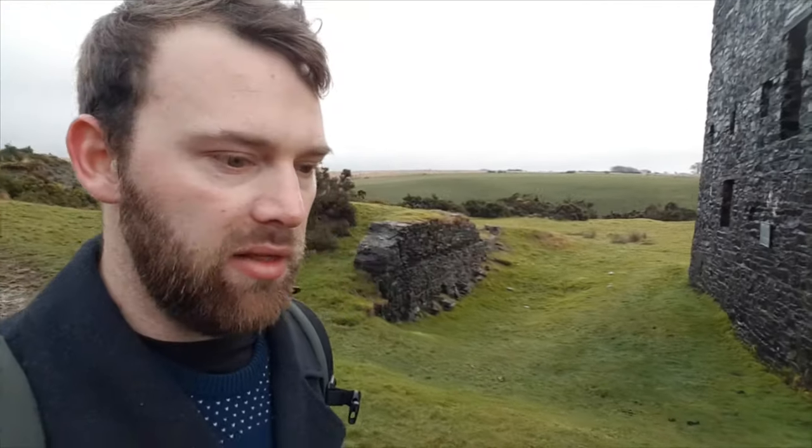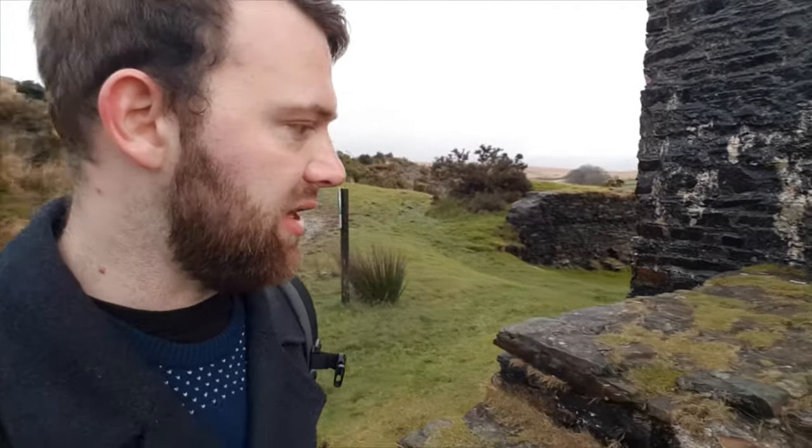I expect if I wandered around, you'd probably see a few more of these stacks, because the stacks were built to get ventilation and air down into the mine. And the structures like this were built to house the engines themselves, for the water pumps, stuff like that. So these were the engine houses and the stacks. If you just see a stack on its own, they're generally just to get the air down into the shafts and into the mines, which are obviously tunnels under the ground.